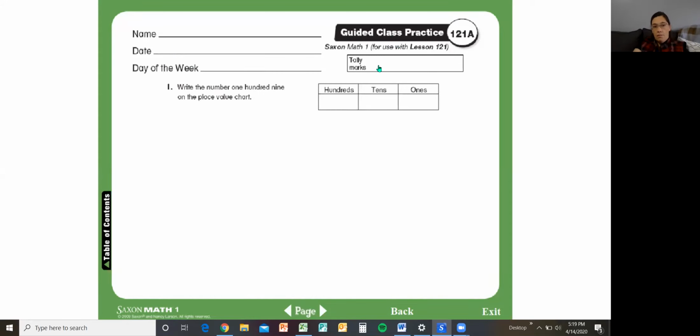Okay, here it says write the number 109 on the place value chart. So 109. Then it says circle the digit that tells the number of tens. The number of tens. So this 0 right here would tell the number of tens. Okay, so 109, circle the 0.